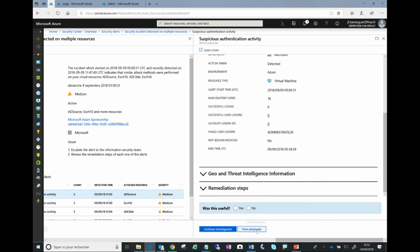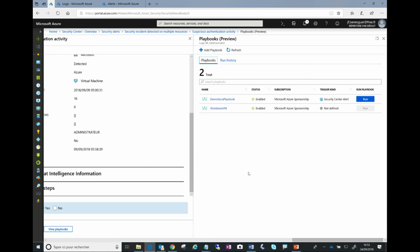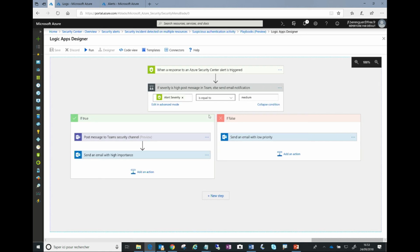Next step is run a playbook. Playbooks are Azure Logic Apps. This is a very simple example. With this playbook, I will only intercept the information, and depending on the level of the severity of the alert, if it's medium, I will post a message on Teams and send an email, and here, if false, I just send an email.